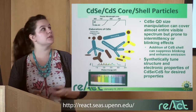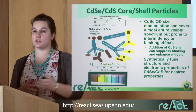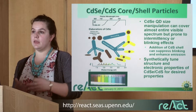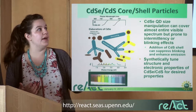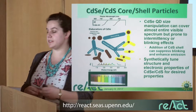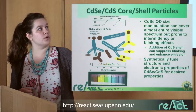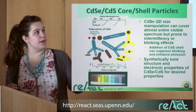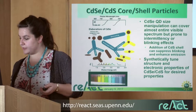These materials can also be easily tuned by changing the diameter or going from quantum dots to flat plates, tetrapods, rods, whatever you want. However, cadmium selenide materials are sometimes prone to blinking effects. Previous work has found that overcoating with a cadmium sulfide material helps minimize these blinking effects. You can do this whether it's from a core shell nanosphere or, once again, tetrapods or elongated structures. That's what I'm focusing on here, these dot and rod elongated materials.